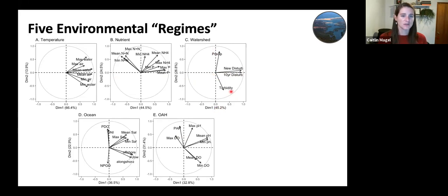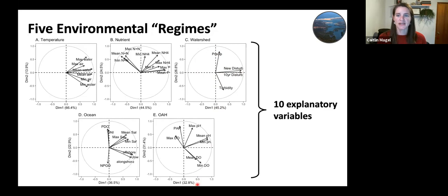And then we have the individual elements like precipitation or watershed disturbance or water turbidity that are either associated with one or the other or partially associated with each axis. So we have 2 axes of 5 different regimes that are basically reduced into 10 possible explanatory variables with which I could try to describe eelgrass and macroalgae biomass dynamics in South Slough.